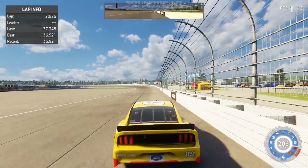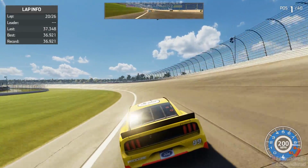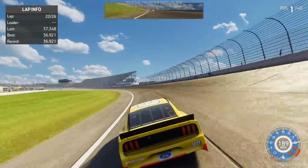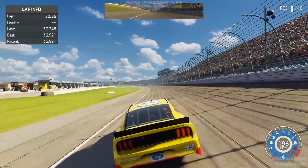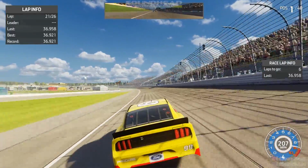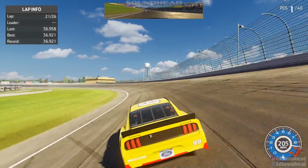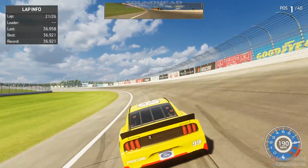All right, so can we get our 6th win of the season? Magic 8 Ball in my brain says yes, but to be determined. We've been known to throw races away. A late race restart could change everything. And this is NASCAR Heat 3, so it's almost to be expected at this point. 6 laps to go to get win number 6 on the season. Can it be done at home? I say it can, but we got to hold on.